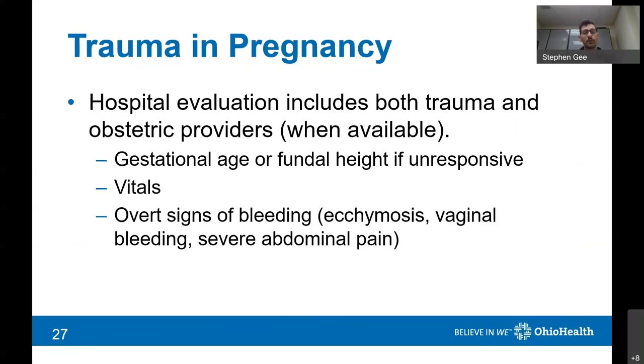Hospital evaluation includes both trauma and obstetric providers when available, because we may need to act with delivery or because we want to assess the fetus. It's always good, when traumas are called, to alert all of the obstetric staff to come down and assess in the trauma bay. We want to get a gestational age if the mom's talking to us. If not, we want to do a fundal height so that we can see, are we going to need to change how we're doing CPR? Do we think we might need to deliver?